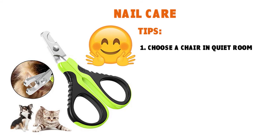Actually, my cousin does that after the cat eats. So she's in a lethargic state, and she just goes ahead and cuts her nails. So take care of that.